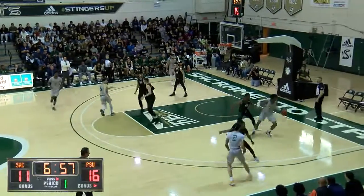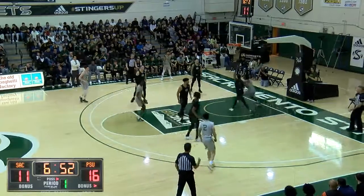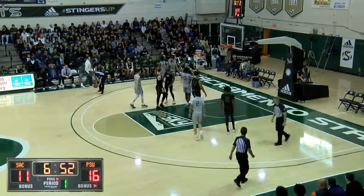Greeley passes to the right to Golder. Now to the corner, Nuhu. Nuhu tries to drive past Chibizi, and Chibizi gets called for the foul.